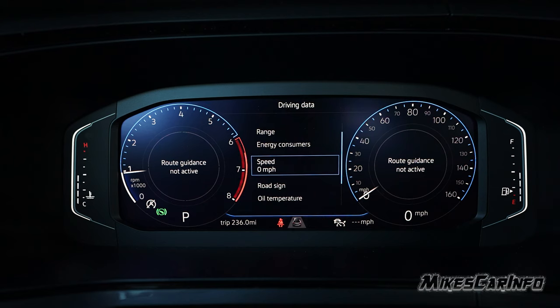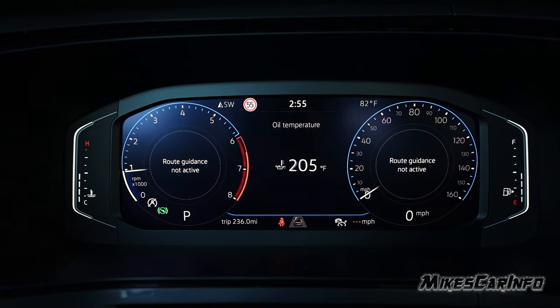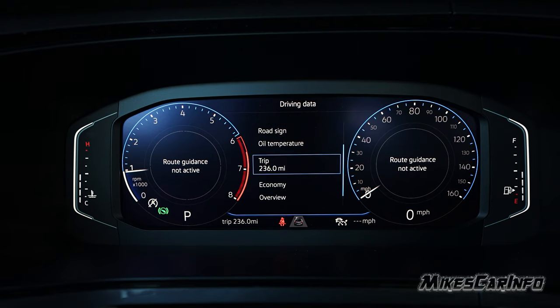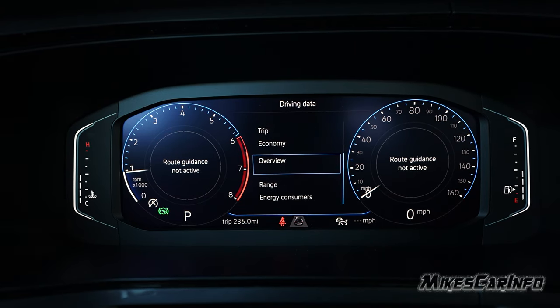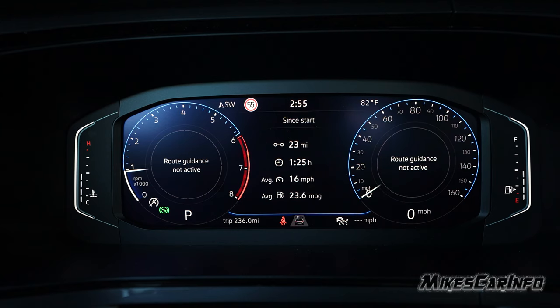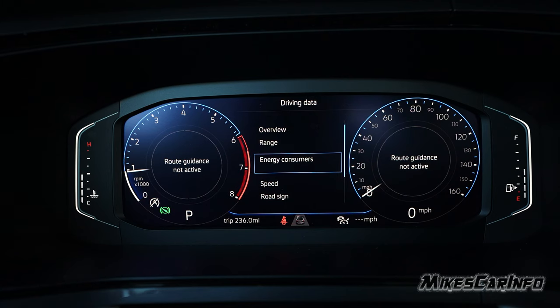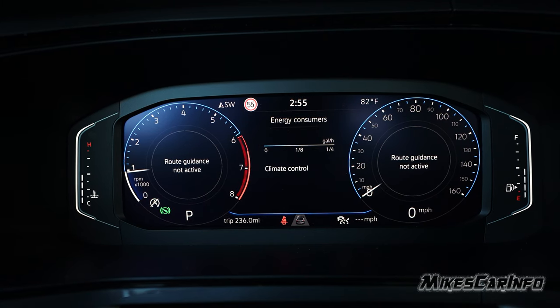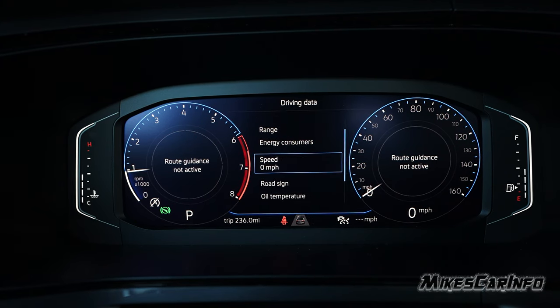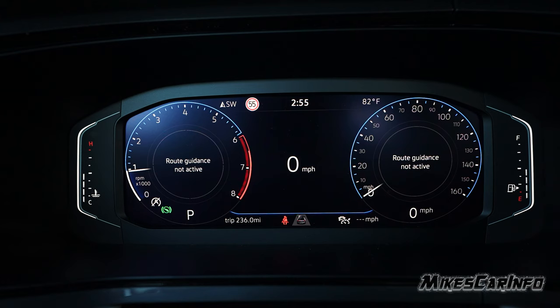But we can scroll down in the driving data and we can change the view to whatever we want. So if we want to focus on the oil temperature for some reason, we can do that. The trip information, fuel economy, we can have an overview of different information there if we'd like. The range, what's consuming energy right now, climate control. And then you go back to the speed. And that would be my default there, is having the speed there.